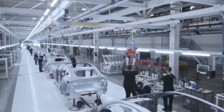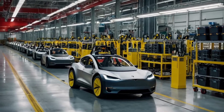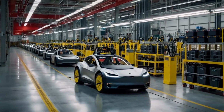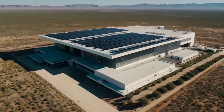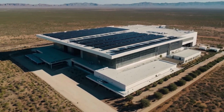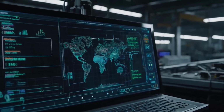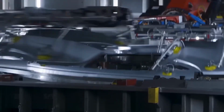Not only that, the upshot is 4680 sliced thousands off the bill of materials, unlocking smaller, cheaper cars like the forthcoming Model 2, and it can still scale up for behemoths like the Semi. It's the rare breakthrough that fattens margins while dropping sticker prices, and that one-two punch may hit legacy automakers harder than any press release ever could.